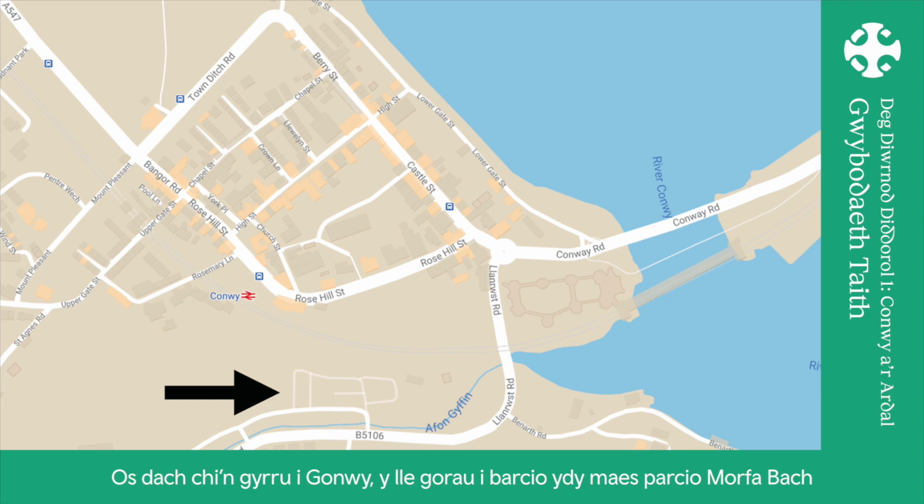If you're driving to Conwy, the best place to park is in Morfa Bach car park, LL 32 8FZ. It is then a short walk up the hill to the train station and main bus stop where you will arrive if you're using public transport.